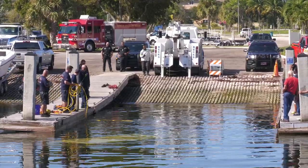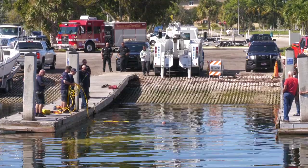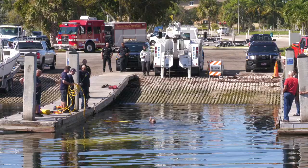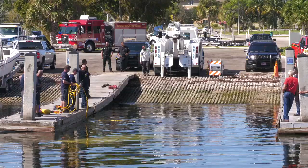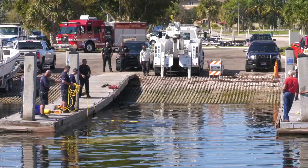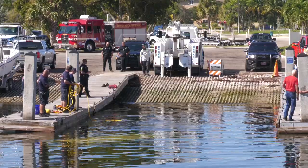It does still have a trailer attached to the rear of the van, and that trailer is going to be on the outside of this pier by now. So it's going to be interesting to see how this pulls back up once they get it attached. So our diver, it looks like he's going down now and hoping to get this thing attached, obviously.